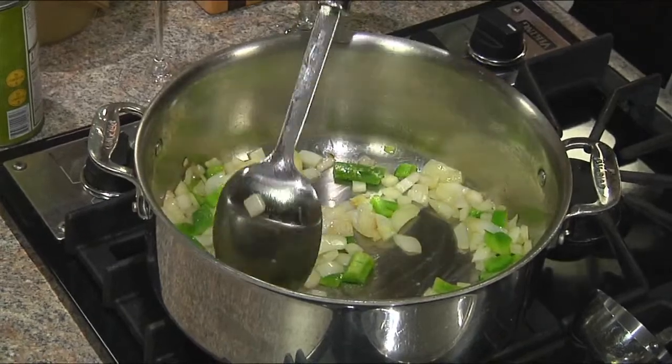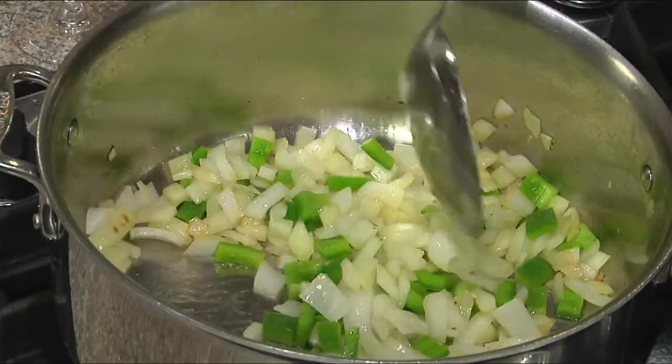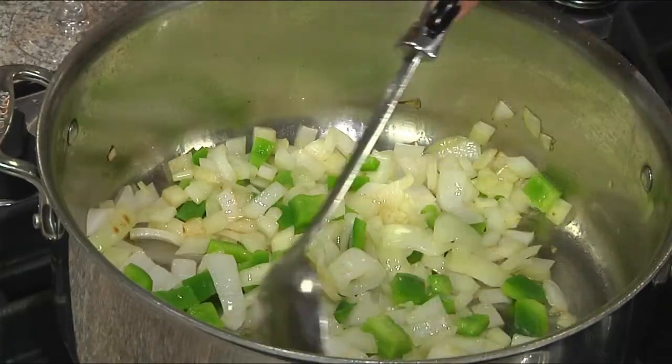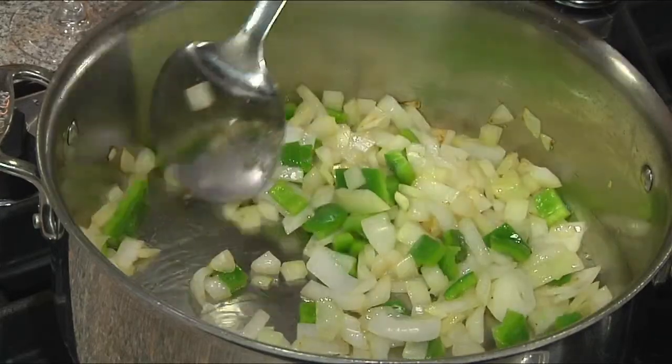Well, now that we got a good saute on here, we got color on that onion, right? Yes. Nice. That's the flavor right there. That's called the caramelization, when the sugars are being caramelized out of the onion. This is going to get it phenomenal flavor.